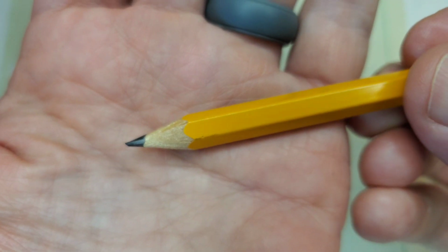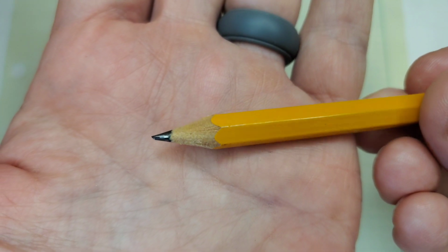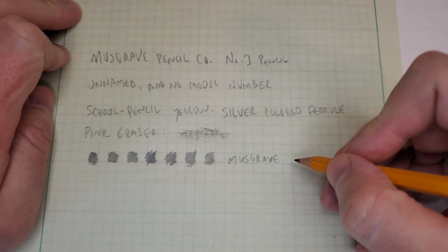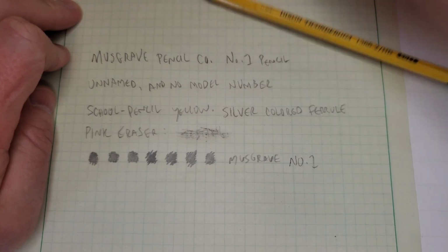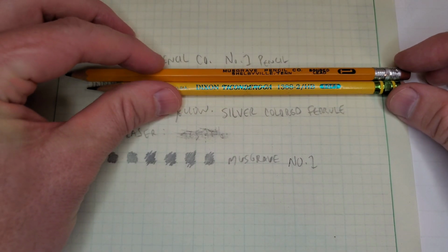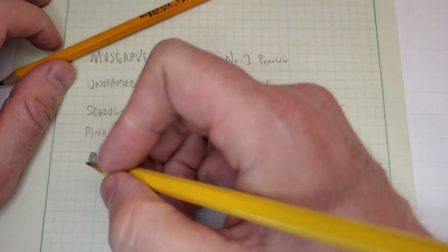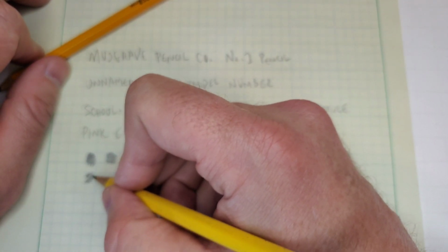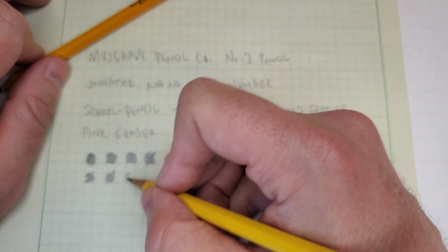I am definitely deforming the point because it is quite soft graphite. Compare it here with the USA made Ticonderoga. This from a time probably when Ticonderoga was still using cedar in all of their pencils.